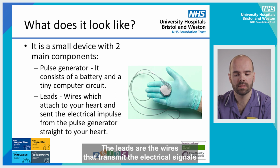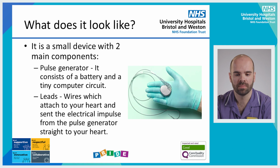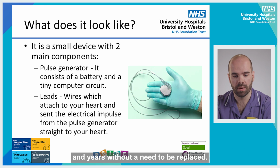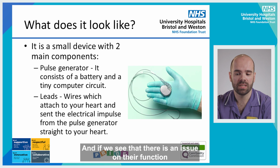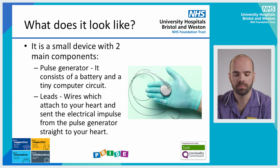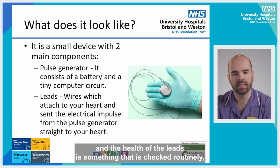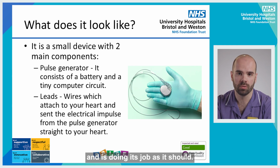The leads are the wires that transmit the electrical signals and deliver them to the heart muscle itself. They are robust and usually last for years and years without a need to be replaced. Sometimes they do need to be replaced, though, and if we see that there is an issue with their function and ability to conduct and read signals of your heart, we might propose this to you. Both the battery life and the health of the leads are checked routinely, so we ensure that your device is suitable and is doing its job as it should.